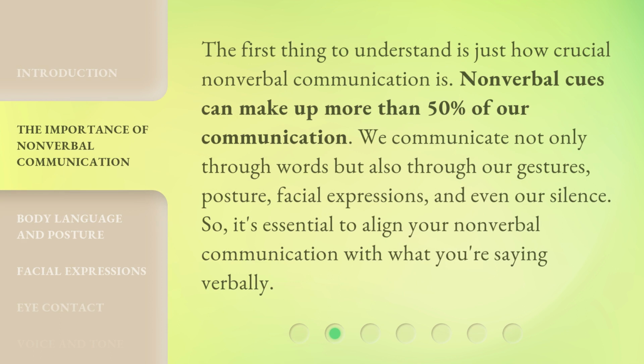The first thing to understand is just how crucial nonverbal communication is. Nonverbal cues can make up more than 50% of our communication. We communicate not only through words but also through our gestures, posture, facial expressions, and even our silence. So, it's essential to align your nonverbal communication with what you're saying verbally.